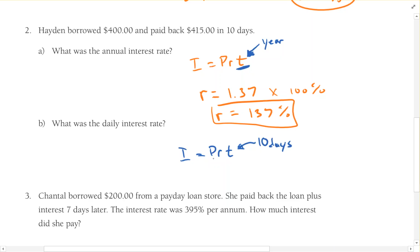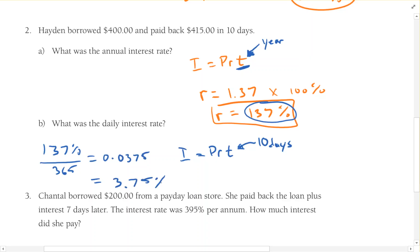The other way of doing it, so you could do that, do the math similar to what you did above, or since we've already got our yearly interest rate figured out, if I go 137% in a year, and I want to know what there is in a day, well, there's 365 days in a year. So what I'm going to do is just divide that by 365. So that's going to be 0.0375. And if I multiply that by 100, that ends up being 3.75%, which is pretty crazy. 3.75% per day. That seems like a lot. It wouldn't take very long to add up to quite a lot of money.